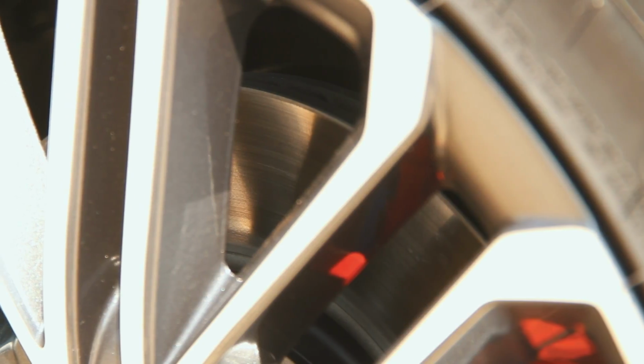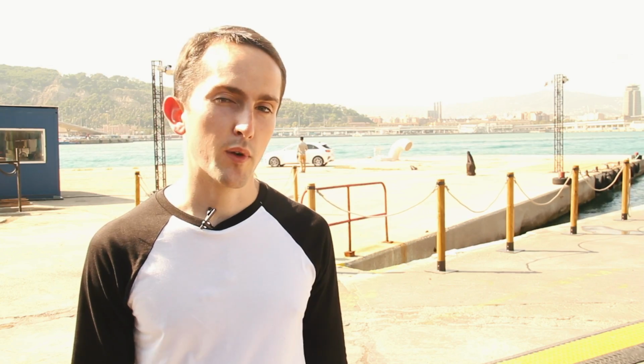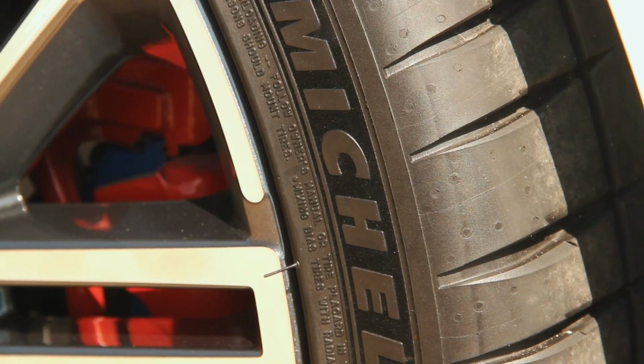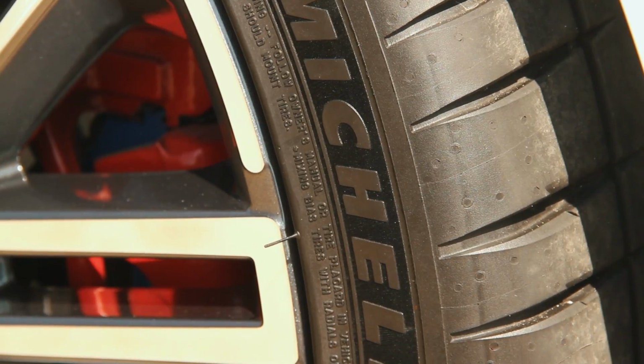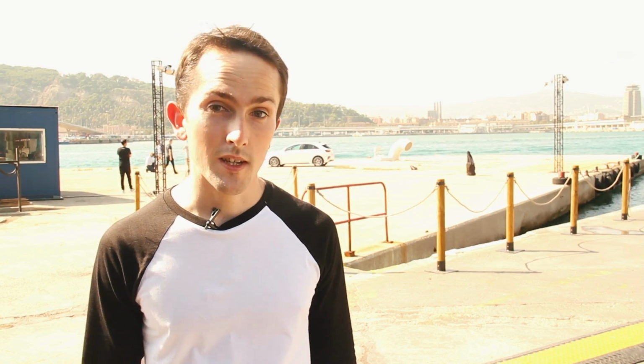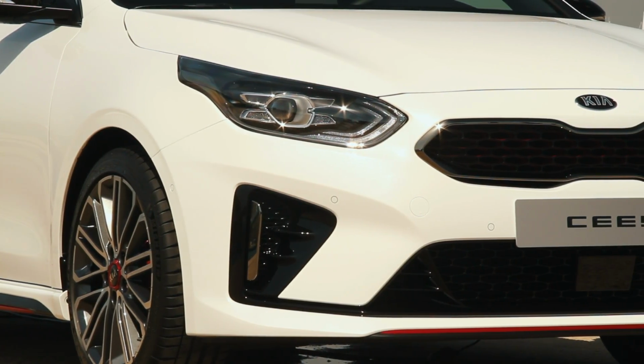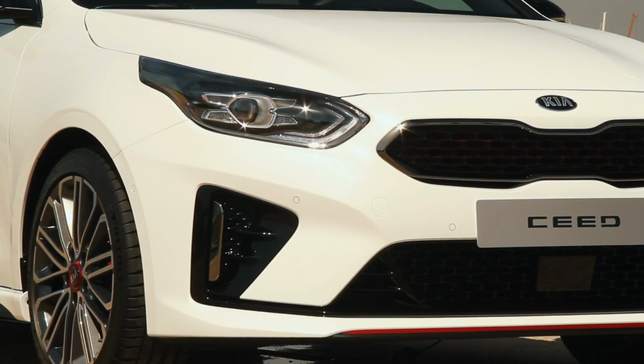As for the brakes, the front discs have grown. The standard Ceed gets 288mm front discs. On the Ceed GT, you get 320mm front discs. They're also 3mm thicker as well. You get Michelin Pilot Sport 4s as standard, and the steering is apparently 17% faster compared to the old Ceed GT. There's also a drive mode system that changes how the steering behaves and also how the engine responds.